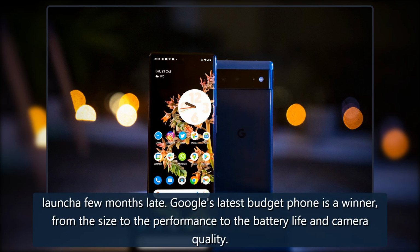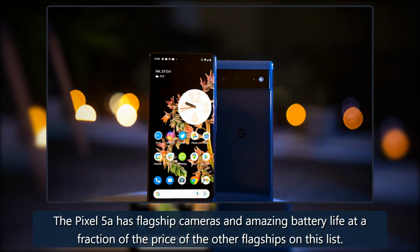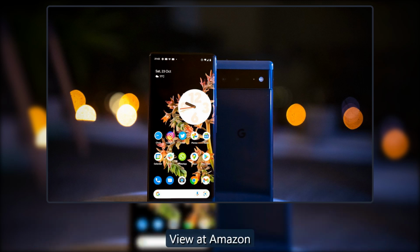Google's latest budget phone is a winner, from the size to the performance to the battery life and camera quality. Google Pixel 5a. The Pixel 5a has flagship cameras and amazing battery life at a fraction of the price of the other flagships on this list. View at Amazon, $489. View at Newegg, $805. Source: Daniel Bader, Android Central.